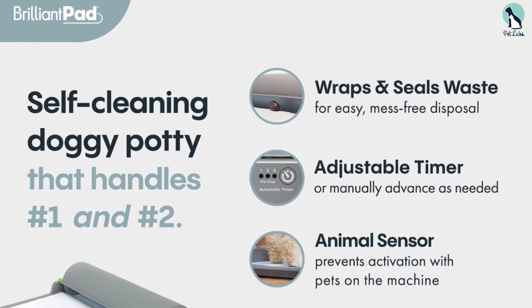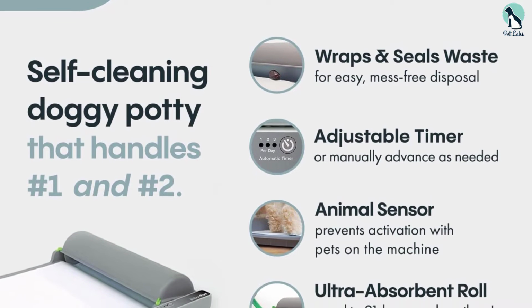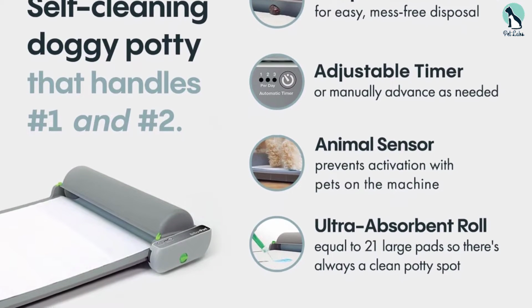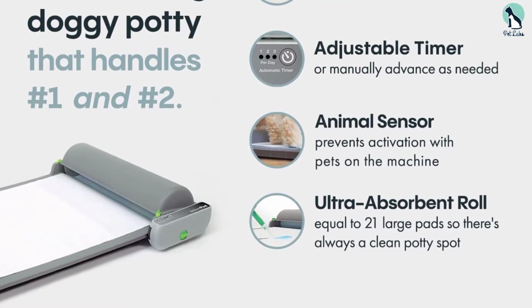The BrilliantPad Indoor Dog Potty does come with an expensive price tag, but boy, is it worth every penny. If you have a puppy and would like something that can handle both their number 1 and number 2 almost completely hands-free, you would be hard-pressed to find a better option.